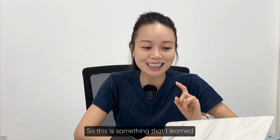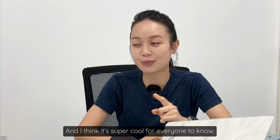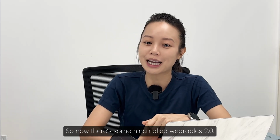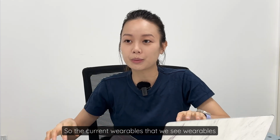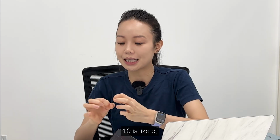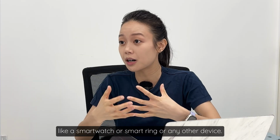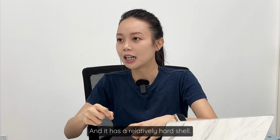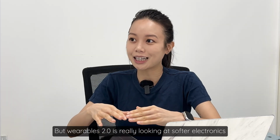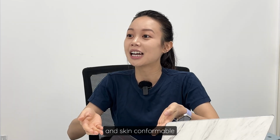Yeah, so this is something that I learned about at an engineering conference, and I think is super cool for everyone to know. So now there's something called Wearables 2.0. The current wearables that we see, Wearables 1.0, is a hard device, like a smartwatch, a smart ring, or any other device, and it has a relatively hard shell. But Wearables 2.0 is really looking at softer electronics and skin conformable devices.